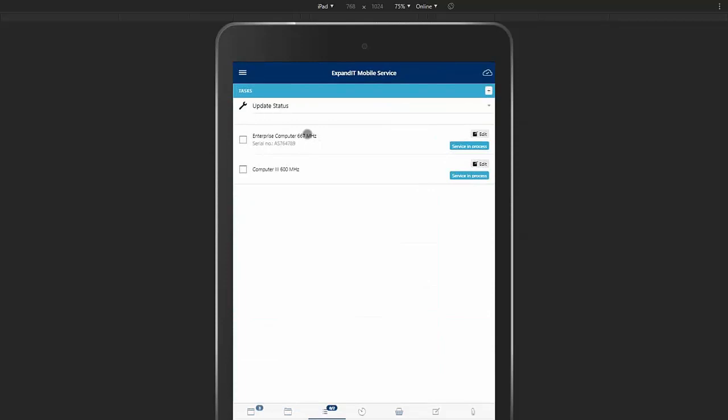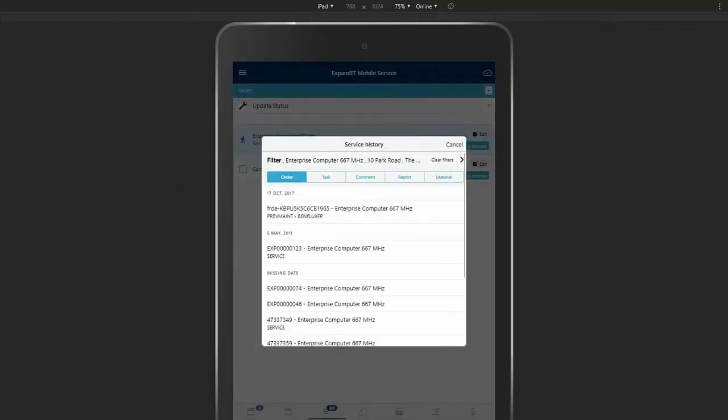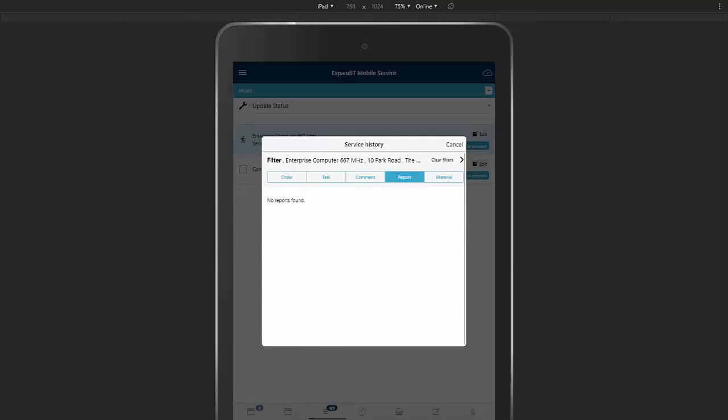So the next thing are my tasks. Here is a list of tasks or service items that I need to complete out in the field. I can indicate which task I'm working on and give a status to it. I can also view historical information on this specific service item. So who was here last from our company, what parts did they use, did they write any comments, did they leave any reports linked to that specific service item. So very helpful for that field resource when they're out in the field to see who was here last and what did they complete against a specific service item.